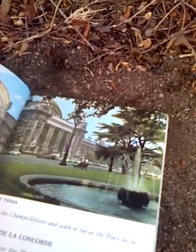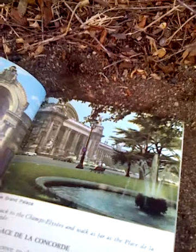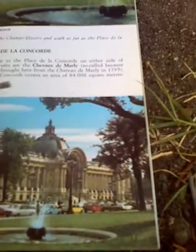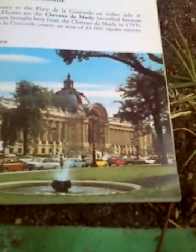The Place de la Concorde covers an area of 84,000 square meters. Not miles. That's too big of an area. Meters. So this is the Palais de l'Elysée. There's guards in front. Little tiny guards all around. And this is the little palace. It's actually lovely, but for the traffic, you know, there's always gonna be traffic. It's hard to see sometimes with all the traffic.